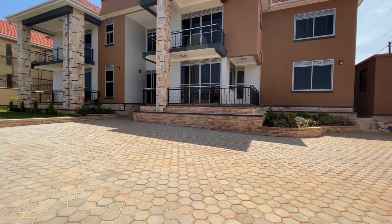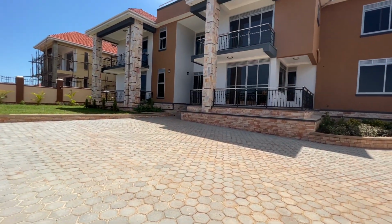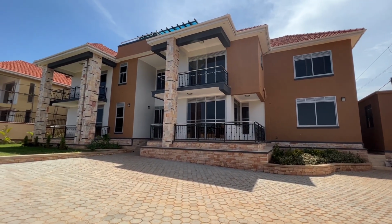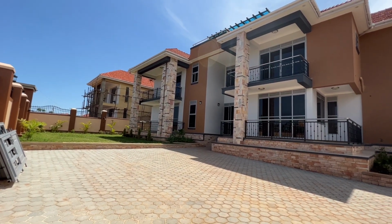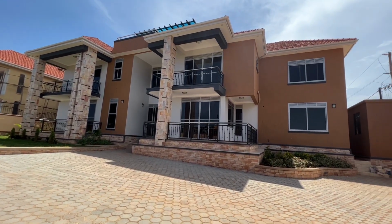It's one property, but you may think it's two. In Uganda shillings, the rate keeps on changing, but 550,000 dollars is around 2 billion Uganda shillings. So it's a 6-bedroom home, and I hope you're going to enjoy this whole video.